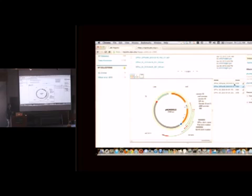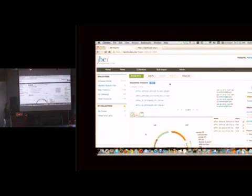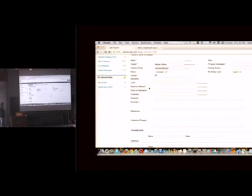We can also attach files, and we can control permission. So right now for this sequence, anybody at JBEI can read it, but only I can modify it. So you can add people that can read it and modify it if you'd like to. Now we talked about entries, but let's quickly show how you can actually create them. You can create them either through standard web form entries, or you can import a whole bunch of sequences at once.